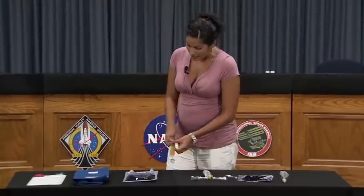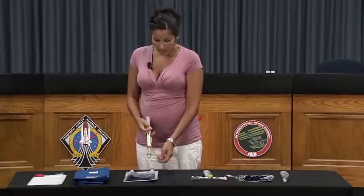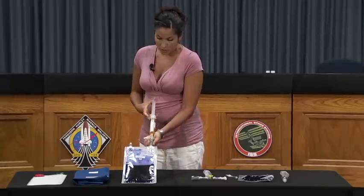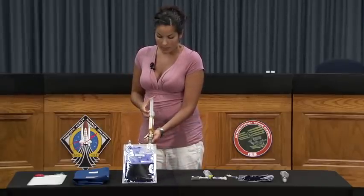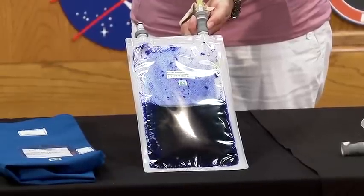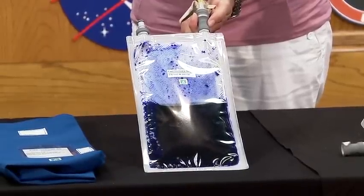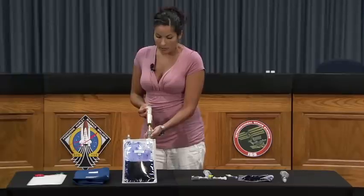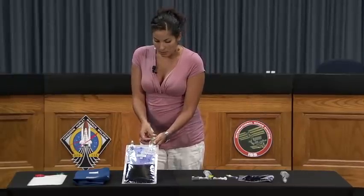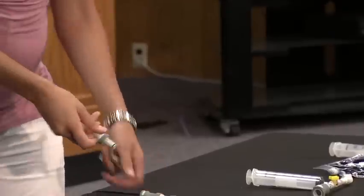Then they're gonna come and grab the osmotic concentrate syringe and inject the osmotic concentrate to the inner chamber of the forward osmosis bag. And the osmotic concentrate is the driver for the water to pass through the membrane. So the higher concentrated liquid pulls the potable water through the membrane. So once they're done with that, they'll disconnect.